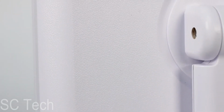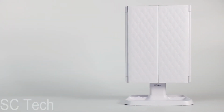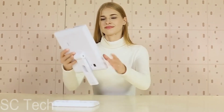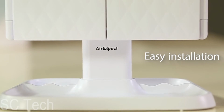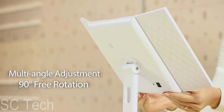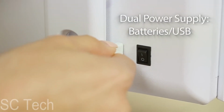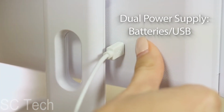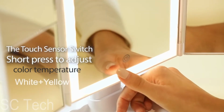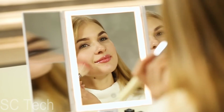Presenting the AirExpect, a mirror for women and drag queens. Big Bertha here sets up the mirror easily, and she's blonde. Nothing to it. Looks better than the wallpaper. Big Bertha powers it up with a USB port. Then she adjusts the colors. No. Yes. Ready to go.